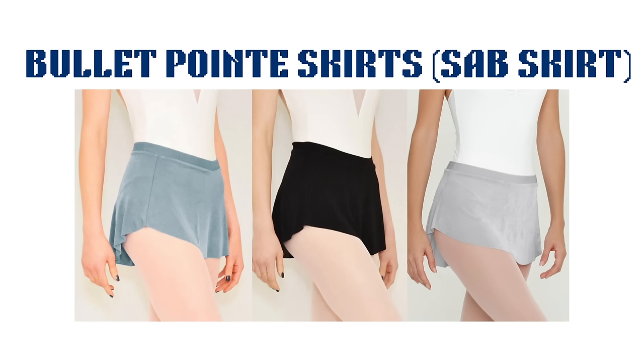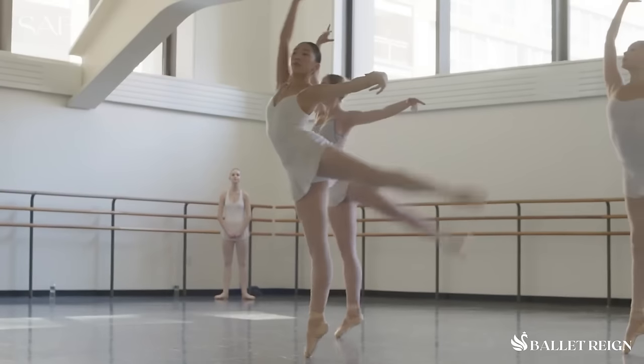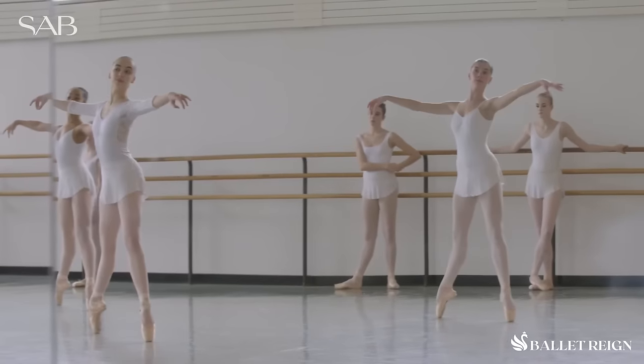Bullet point skirts. Oh, I would wear to class. Definitely, 100%, 1000%. I would not care if they were in style or out of style, I will be wearing bullet point skirts. That's exactly how I feel. They just hit right. They've been around for a while, but comparatively to wrap skirts and stuff, they're very new. They also are known as the SAB skirt. They're like the new essential.